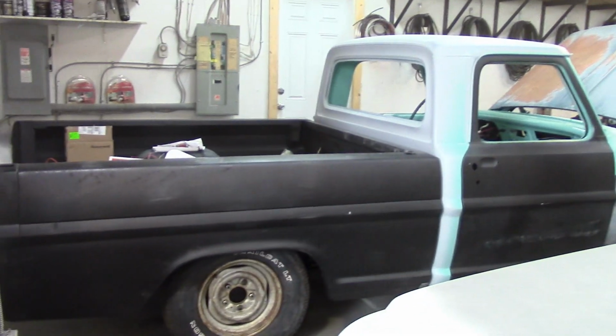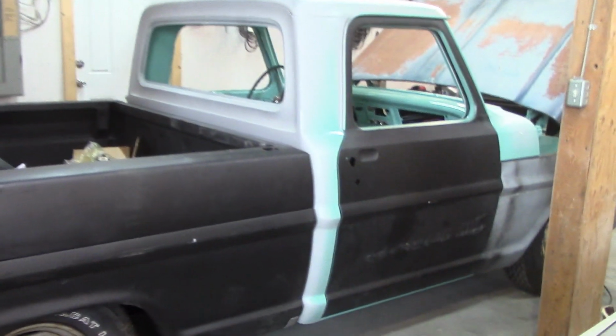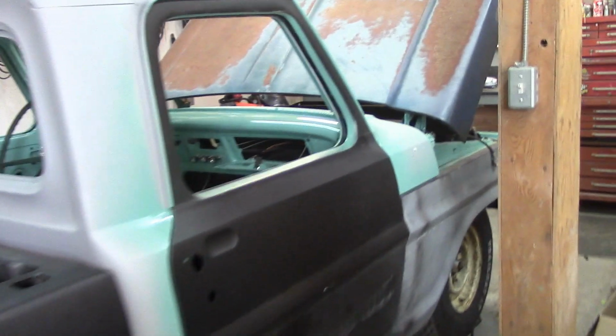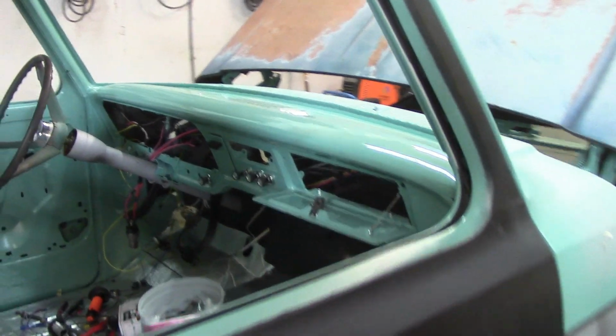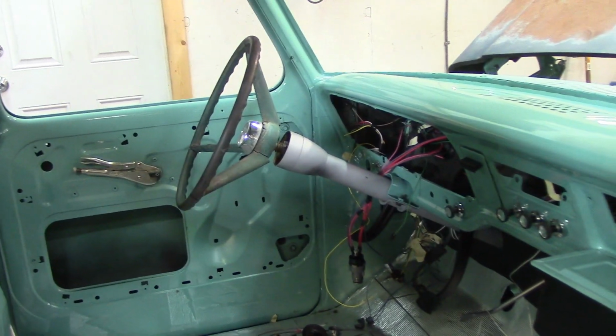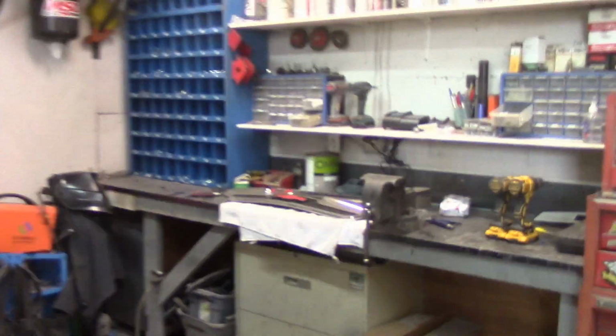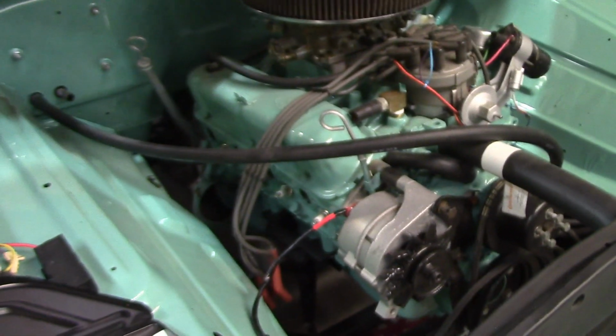67 Ford, little 302 in it, short box pickup, lowered down to the ground. Guy's kind of doing a retro rod, a little bit of modern stuff here and there, but the original color. Look at that. This is the original color for this truck. New wiring kit, all that. Chris was in here wiring all day today, working on this old girl. She's looking pretty.